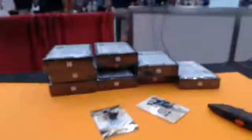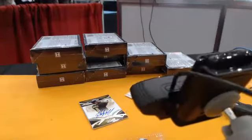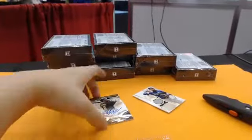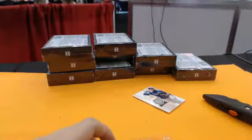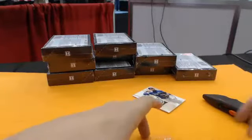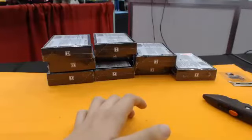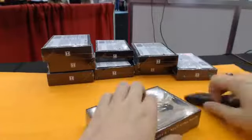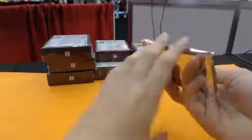Cal Ripken Jr. We've got a cowbell here. Every time we have a big hit, we ring it, and everyone at the National stops. And a Starling Marte to $3.99. Nice Cal Ripken. That's sick. Yeah. Cal Ripken. Autograph. Thomas. That's a good design.